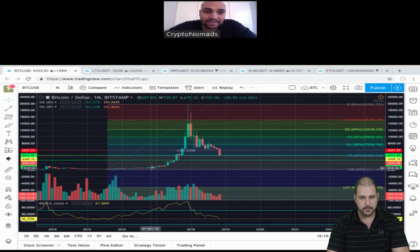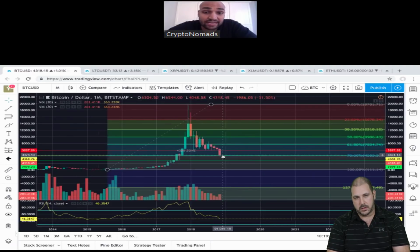And so Fibonacci does support that theory, as well as the current candle closing at exactly this level over here. We have to wait, however, for the 1st of December to see where that candle is going to start, because this is obviously a monthly chart. If the candle opens above November's candle close, that's going to be a very bullish sign, and we may be reversing. If it then opens around the same area or lower, we may then see that $3,000 area.